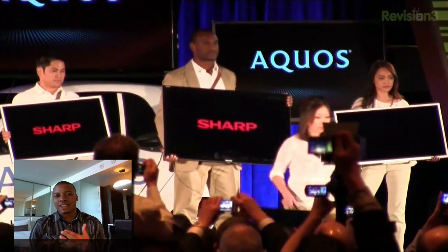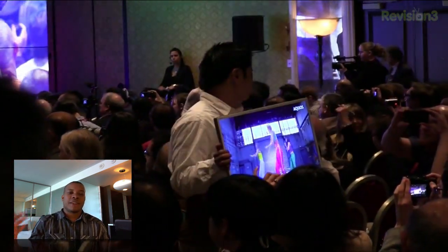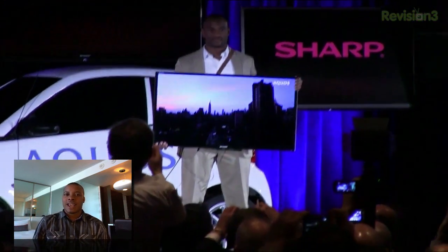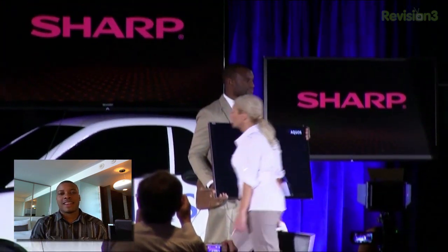The 20-inch ones could have some good possibilities. I think this is a pretty good demonstration of how they're making these very lightweight TVs. You see men and women carrying this thing. That would be good if you have a TV in a den or something like that that you constantly move around. This would be very easy for you.